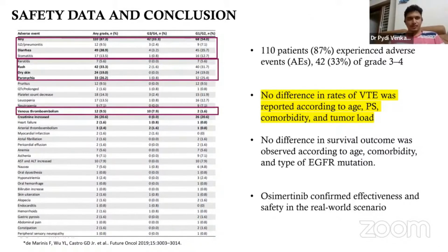Coming to safety, the majority of side effects were diarrhea, rash, dry skin, and paronychia, similar to what we usually see. But what was noticed in this study was that around 9.5% of patients had venous thromboembolism, and 7.9% had grade 3 or 4 venous thromboembolism. ILD or pneumonitis was also seen in 9.5% of patients, with approximately 2.4% having grade 3 or grade 4 pneumonitis.